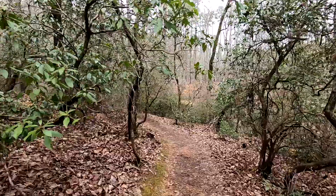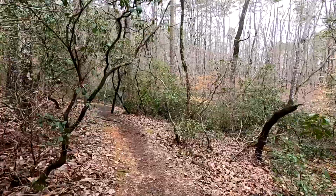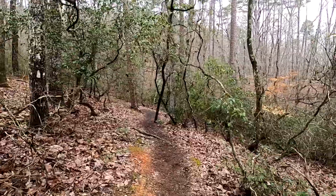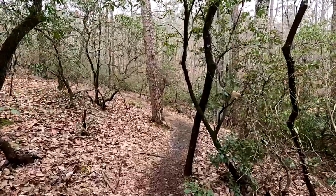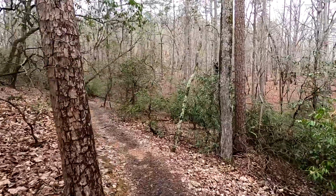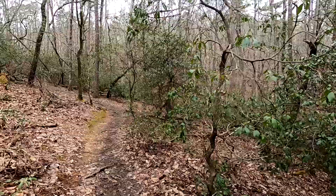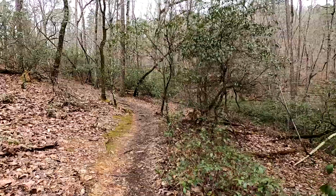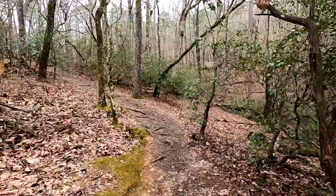Saw a bunch of deer out here last time. Probably about 7 or 8 packed together, eating their breakfast. So who knows, we might come across those guys. I'm actually not too far from where I saw them last time.